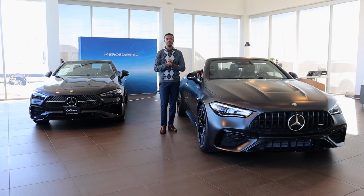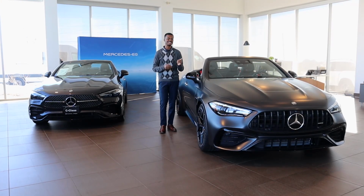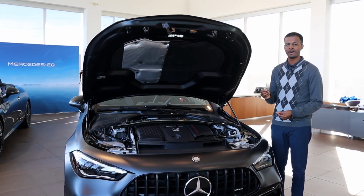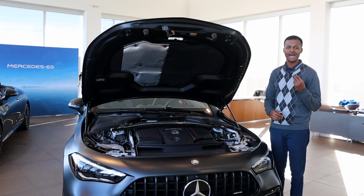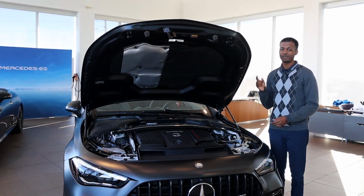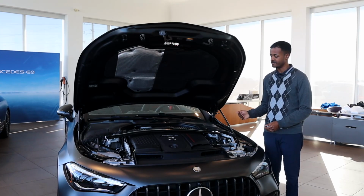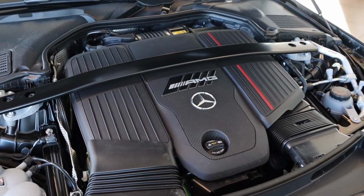Something else that is very important for this car is it's not a 4-cylinder. Let's take a look under the hood and see exactly what I'm talking about. When you pay to upgrade from a regular Mercedes-Benz to an AMG model, a lot of the money is going into underneath the hood in the engine. Sometimes that's some added horsepower, a different tuning kit, and it's not necessarily a larger engine, but that is not true for the CLE53. The regular CLE300 has a 4-cylinder. When you come up into the 53, you get a 3-liter inline 6, and that's 443 horsepower.